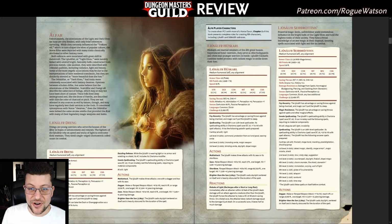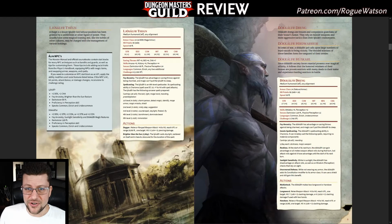The Ljósálfar are the Light Elves, which are actually more like Aasimar in a way. They're more celestial. And then you've got the Dark Elves, which are the Dokkálfar, which are more like dwarves, not necessarily like evil dark elves, and neither of them are really good or evil necessarily. So kind of cool, and there we do get player options for creating these variant elves that are more based on Norse mythology.